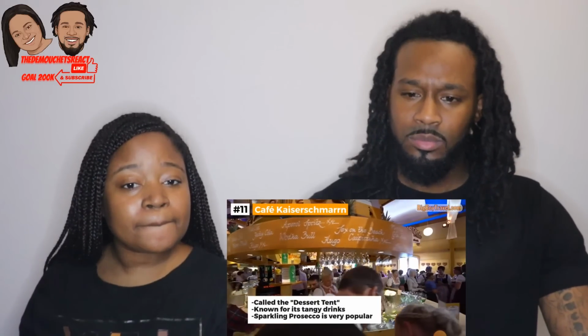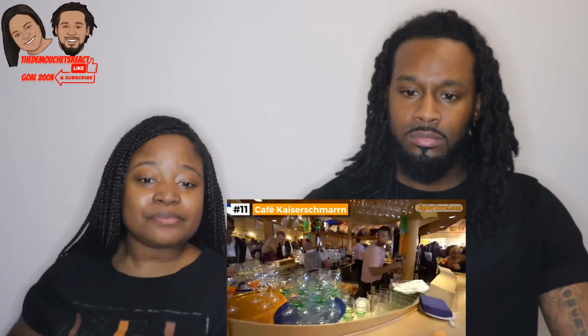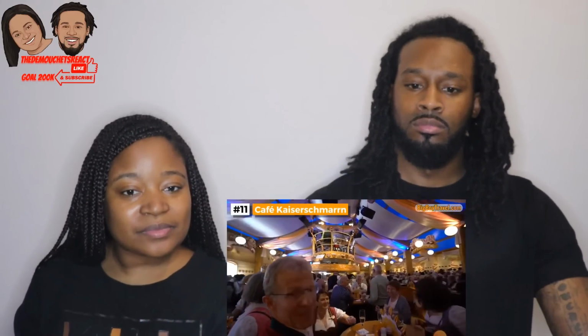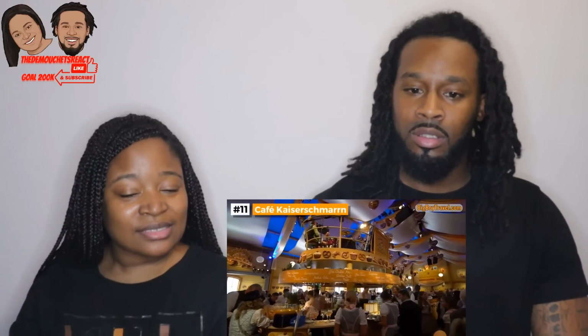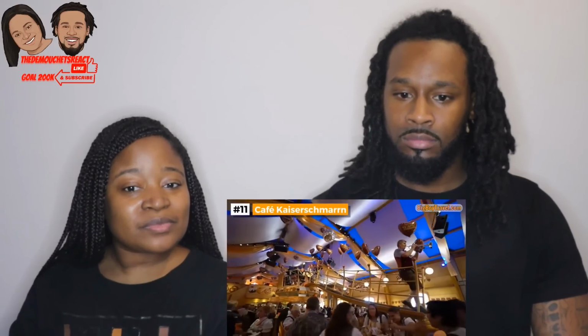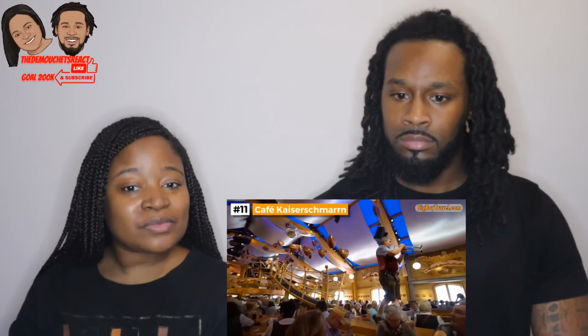The cafe is run by one of Munich's best confectionery shops, and the playful atmosphere is enhanced by freshly baked pastries, sweet gourmet treats, and amazing drinks. The tangy cocktails are great, but the drink of choice at Kaiserschmarrn is definitely Prosecco. While this tent attracts an older crowd, there's definitely no shortage of fun. As a cool tradition, they have a ceremonial cake cutting in honor of King Ludwig I, whose wedding in 1810 kicked off modern Oktoberfest. In addition to the desserts and the sweet drinks, what really drives the atmosphere in the Kaiserschmarrn is the music. There's even a custom catwalk for the musicians.